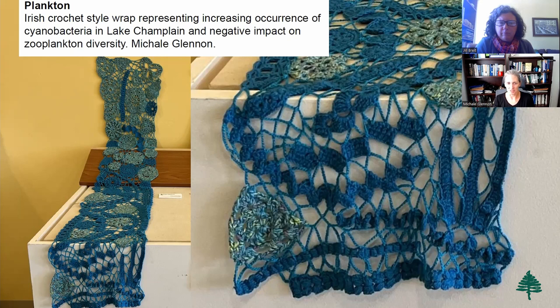Again, a variety of different types, but if you look from the left-hand portion of the slide here, from top to bottom, the blue-green solid colored yarn becomes more prevalent as you get toward the bottom of the piece. And that's meant to show that as we are seeing more of the cyanobacteria, more of the blue-green algae increasing in the lake, it's resulting in the decreased abundance and diversity of the zooplankton of the other colored yarn.